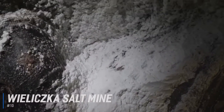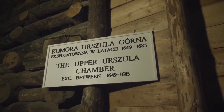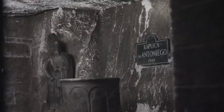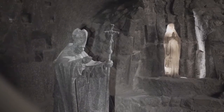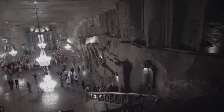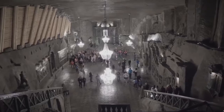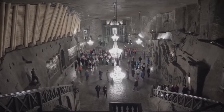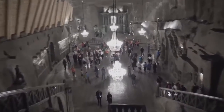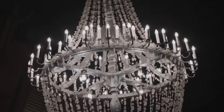At number 10 is Wieliczka Salt Mine. Some 14 kilometers southeast of Krakow, the Wieliczka Salt Mine has been welcoming tourists since 1722, and today is one of Poland's most popular attractions. It's a subterranean labyrinth of tunnels and chambers that are about 300 kilometers distributed over 9 levels. The deepest is about 327 meters underground, of which a small part is open to the public via 2-hour guided tours. Visitors can see breathtaking underground galleries, chambers, and lakes, and learn about mining techniques from the Middle Ages to today in the world's largest mining heritage museum.